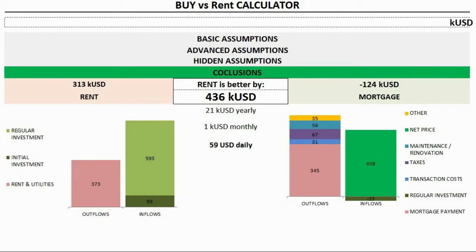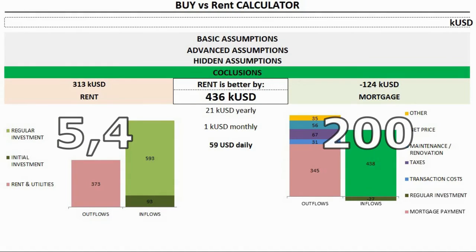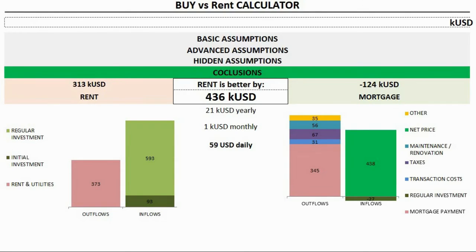According to statistics, in the US, the average renter net worth, which is assets minus debt, is only $5,400. The average homeowner is nearly $200,000. Data is from 2018. Yes, there's a lot of inequality in wealth in the US, but still the difference is staggering.